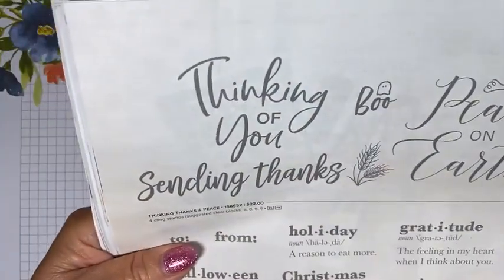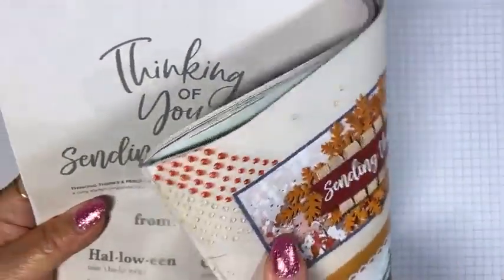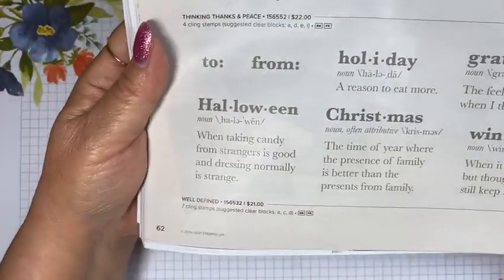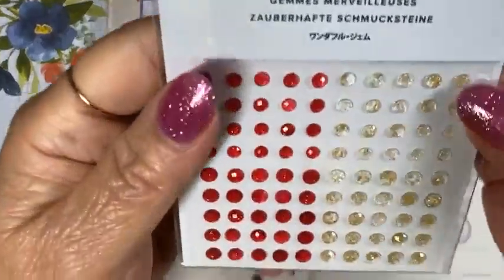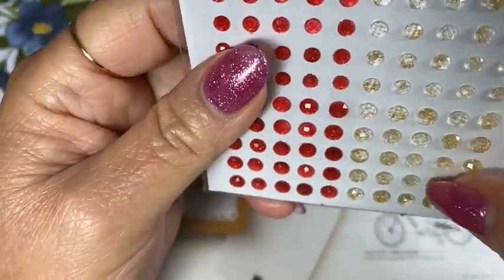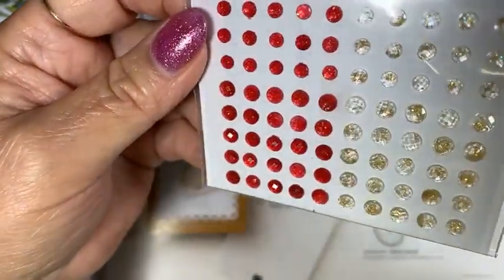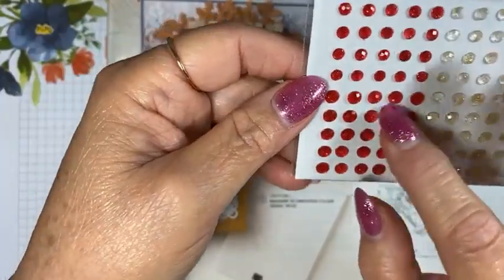This is called Thinking, Thanks, and Peace. And then we've got some gems over here. I did get those. I thought they were really pretty. They're called Wonderful Gems. This one's called Well Defined. It gives you the word and the definition. And then here are those gems. They're really pretty. They have the cuts on them to pick up the light, and plus then they've got glitter inside. So they're really pretty. And red, of course, is my favorite color. Those would be cute to put on as berries, I think, too.